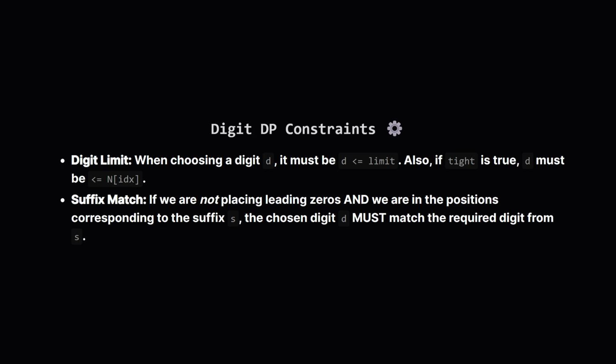Now, how do our specific rules fit in? First, the digit limit. When we choose a digit for the current position, it obviously has to be less than or equal to our limit. And, if we're in a tight situation, meaning the number we've built so far matches the prefix of n, our chosen digit also can't be bigger than the digit n has at this position. Second, the suffix. This is the trickier part. Once we've placed enough digits that we're definitely forming a number, not just leading zeros, and we're in the last few positions that correspond to where the suffix should be, the digit we choose must match the digit expected from the suffix at that position. If it doesn't match, that path is invalid.